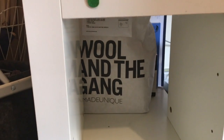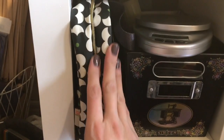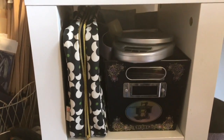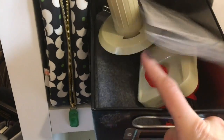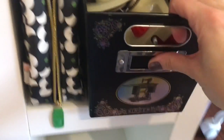Way in there, I have an old kit from Wool and the Gang that I have not opened up yet. Well, I've looked at it, but I haven't worked on it. In this bag here, I keep all of my brand new sewing machine supplies. So any attachments or pieces that go with the machine are in there. Over here, I have my little scale and my ball binders in here too. And also a DPN case is in there. I've got the Pendleton case, which is nice.